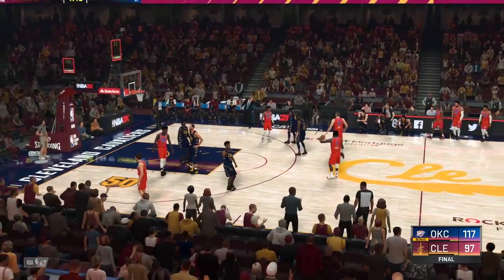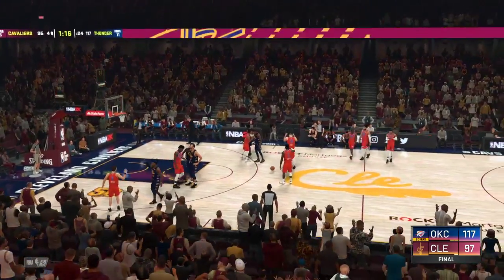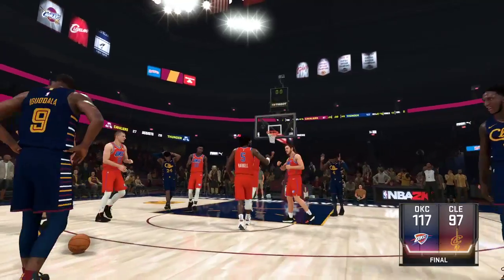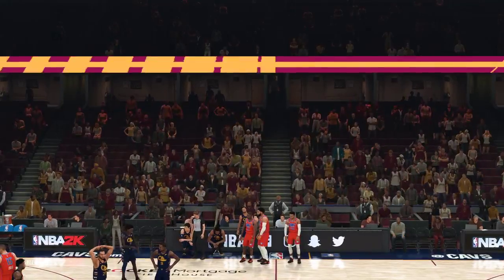So no problem for Oklahoma City as they get the win. This crowd was stunned by the manner in which their team was dismantled. You know what? Shocking. I don't care what the matchup is.